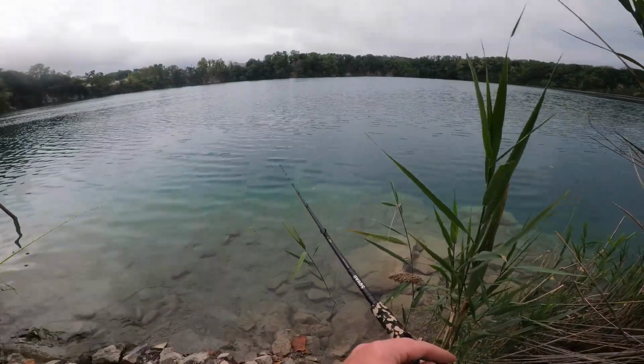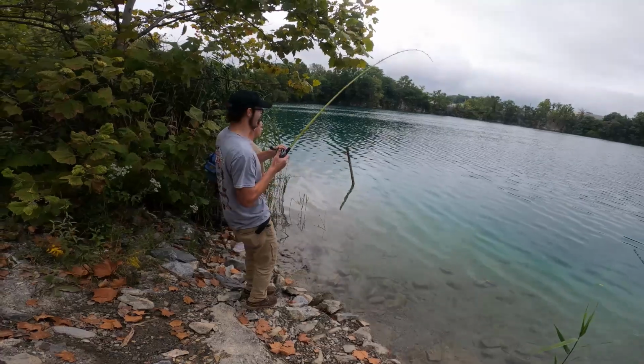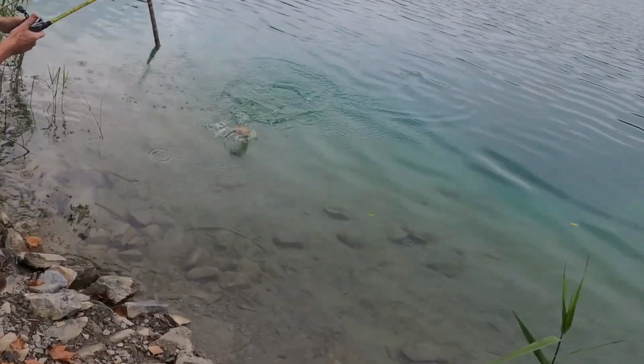I got a fish. Oh, dude, I got a fish. Yeah, and I'm snagged on my reel, dude. There we go. Nice shot. That's a nice one. Nice little smaller. First catch over here, dude.